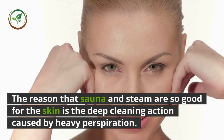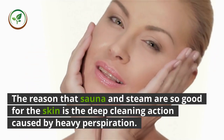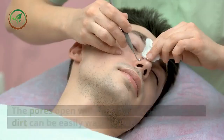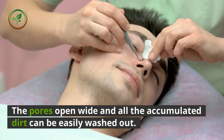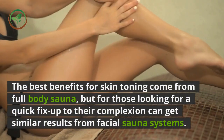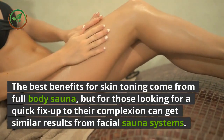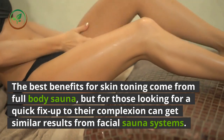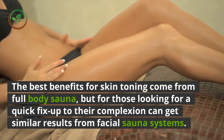The reason that sauna and steam are so good for the skin is the deep cleaning action caused by heavy perspiration. The pores open wide and all the accumulated dirt can be easily washed out. The best benefits for skin toning come from full-body sauna, but those looking for a quick fix-up to their complexion can get similar results from facial sauna systems.